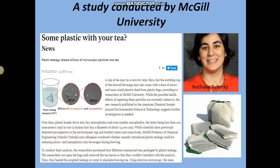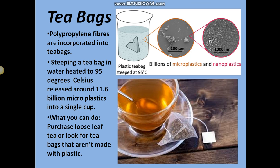What can you do? Purchase loose leaf tea and use a reusable tea infuser, which will eliminate the plastic waste and a lot of the paper waste too. Or look for tea bags that aren't made with plastic. Certain brands do produce tea bags which are sealed without the use of plastic, using cotton thread, for example, and these are fully compostable.